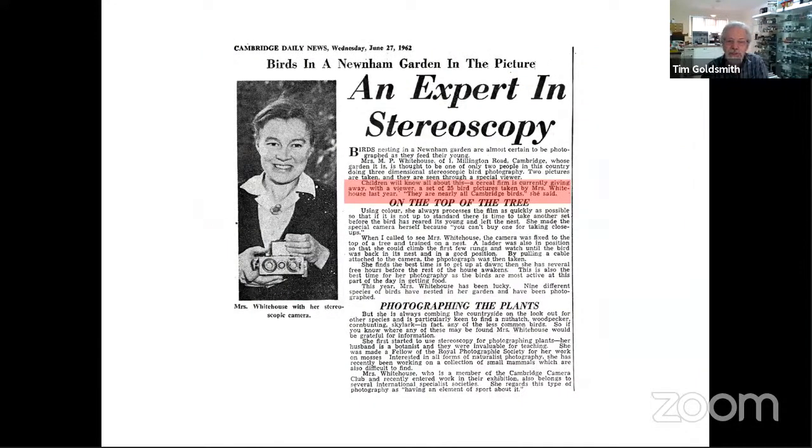Until I happened to mention this to Andrew Hurst, who we all know, and he said, I'm pretty sure we've got something in the Stereoscopic Society archive which mentions who took these pictures. And lo and behold, it was our own Pat Whitehouse. And as you can see in the highlighted clip here from the Cambridge Daily News in 1962, it is now official that she did take the 25 pictures of the birds for that bird set.